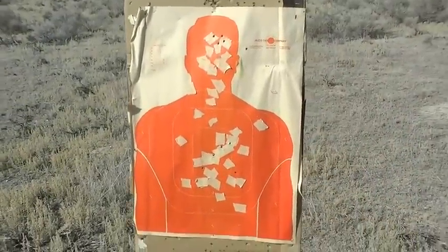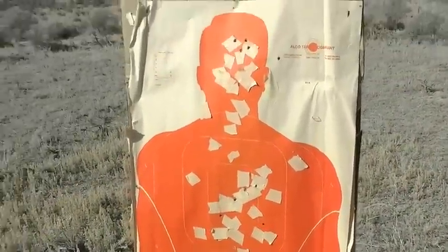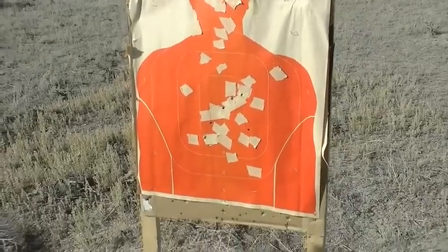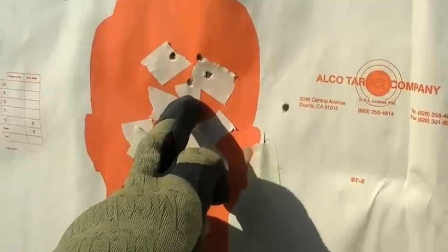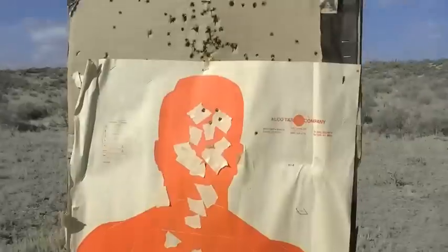This is actually round number 2 for the Mini-14 for me. You know, as I edit the pieces together, it is what it is. There you go. That's a 76-yard target. Oh, dude, that group is pretty good, huh? Dropped one right here. Decent chest group. I'll take it. Tape it.